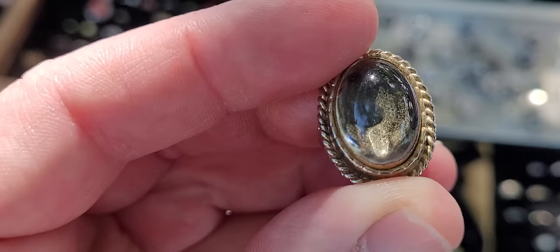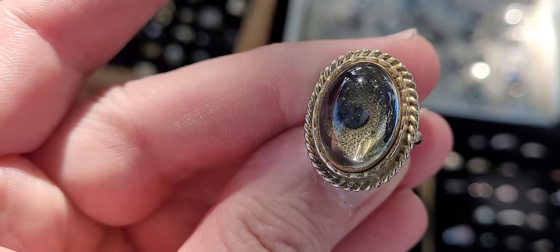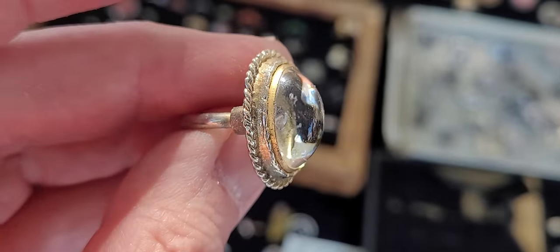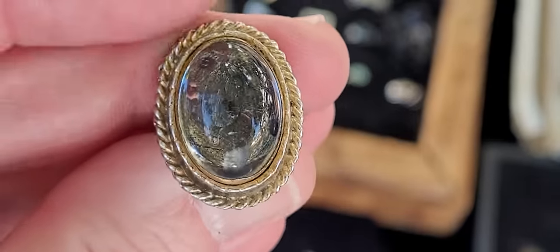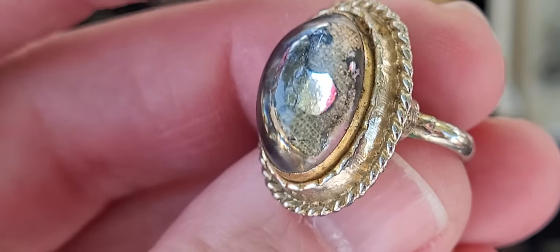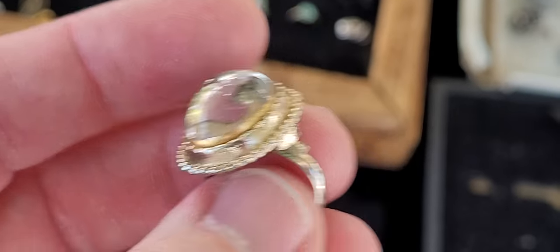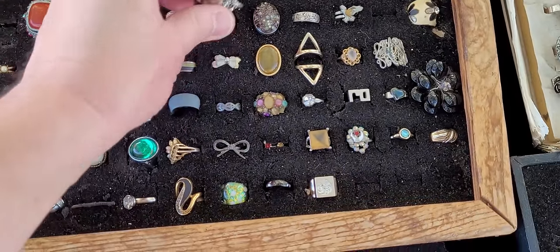Now look at this. This has something inside of it, I think. Or does it? I'm not sure. That looks, that's heavy. It's glass. It's kind of two-toned. Let's zoom in on that and see if that is something. Is there something? I don't think so. I don't know. I think that's just the back of the stone ring where it's glued in.